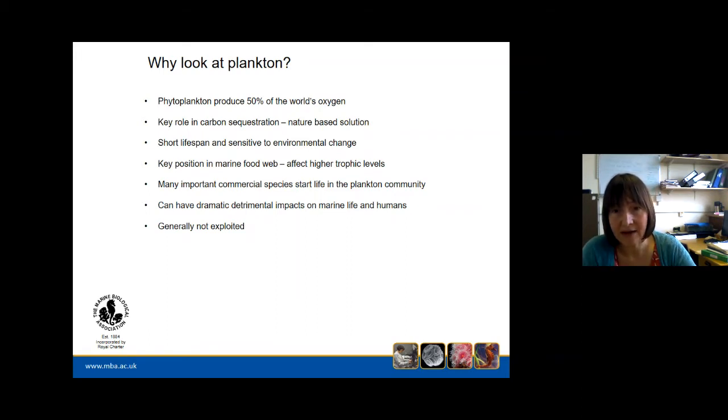But they're also useful as indicators. They have a short lifespan and are sensitive to environmental change. They are at a key position in the marine food web. They are at the bottom of the food web, and all other higher life forms depend on them directly or indirectly for food. Many commercial species start life in the plankton, such as crabs or cod. The plankton also contains many harmful species, such as pathogenic bacteria, which can have a detrimental impact on marine life and humans. But generally, it's not really an exploited resource at the moment, but it's essential for the Earth's functioning. Next slide, please.